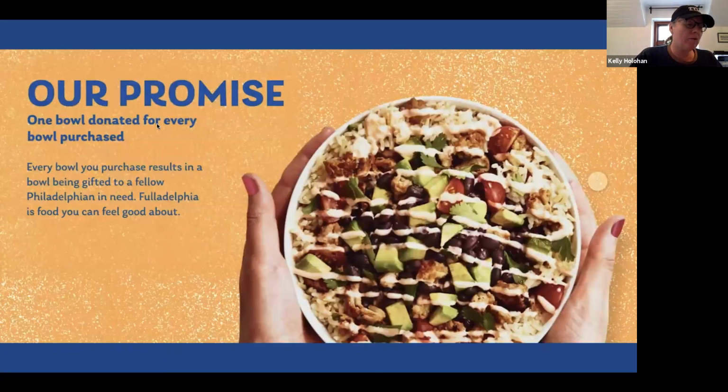A website was created to share the menu. It shared the story of the brand and the importance of the work that they do. And the site also had a truck finder where users could see the truck's current location as well as the weekly schedule.